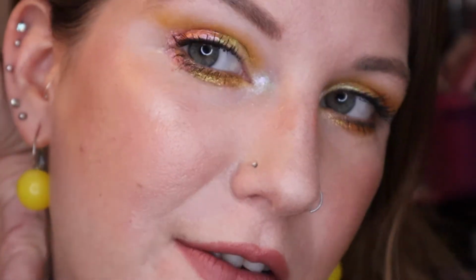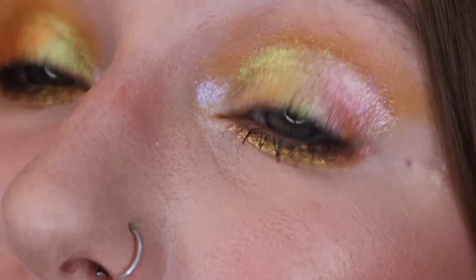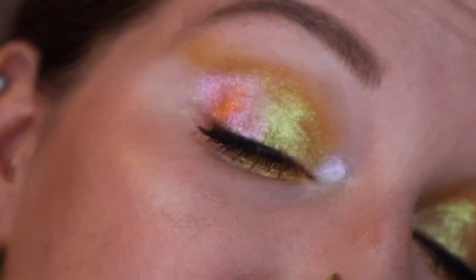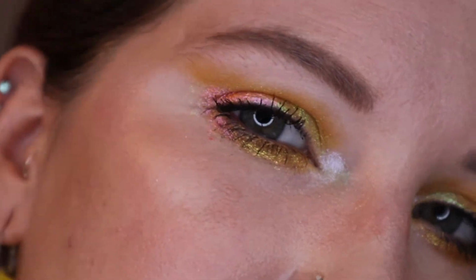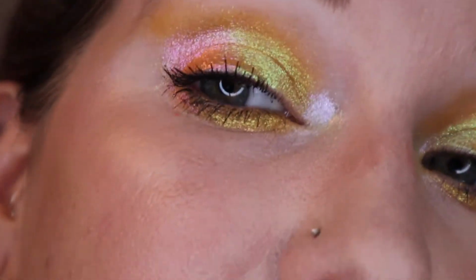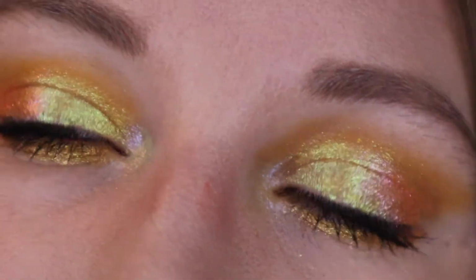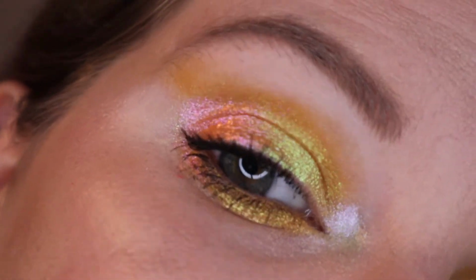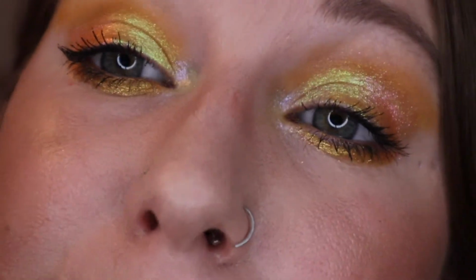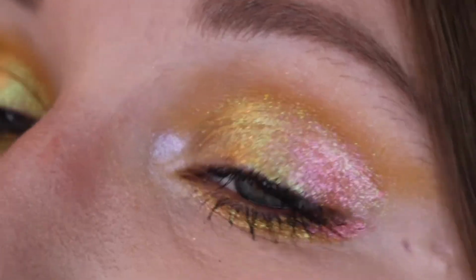Okay, this is our finished look and I have a lot of thoughts about it and a lot of thoughts on the collection because of it. This actually looks even prettier close up than it did in my mirror. In my crease, I just used the matte shade Cub from Menagerie. I really like that kind of bright mustard yellow to use in yellow looks. And on my lid, I still have Margarita, which I did build up a little bit after I was adding my outer shade just to make sure it really stayed and popped. And I can say I love the way that this shimmer looks. It just looks so bright.